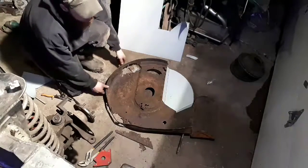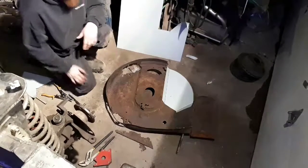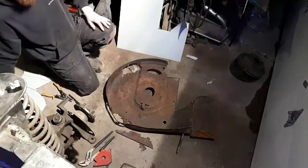Alright guys, I got this piece in here pretty good, so I'm just going to clean it up a little bit with a steel brush so we get a better look.